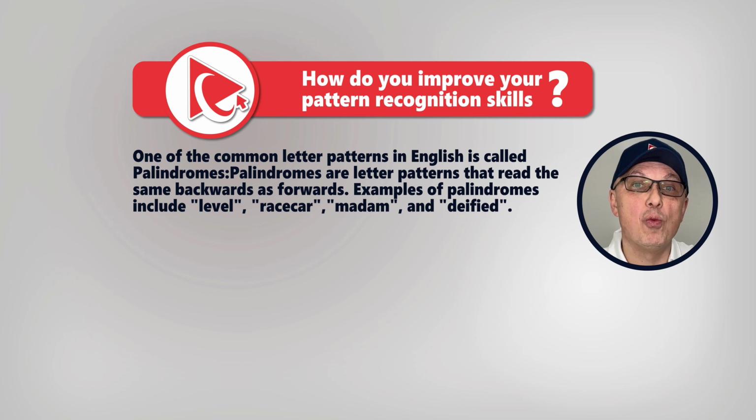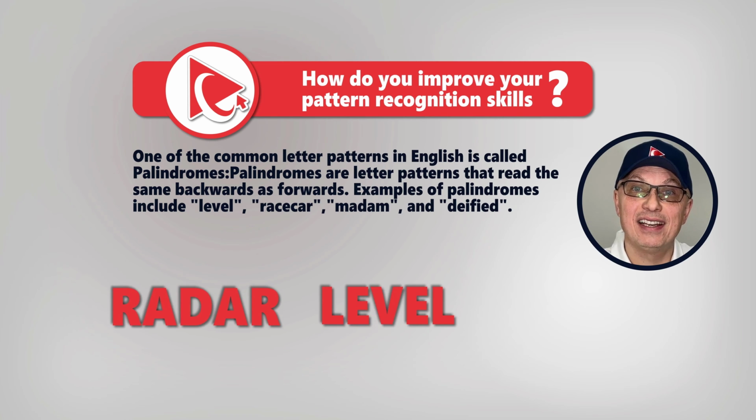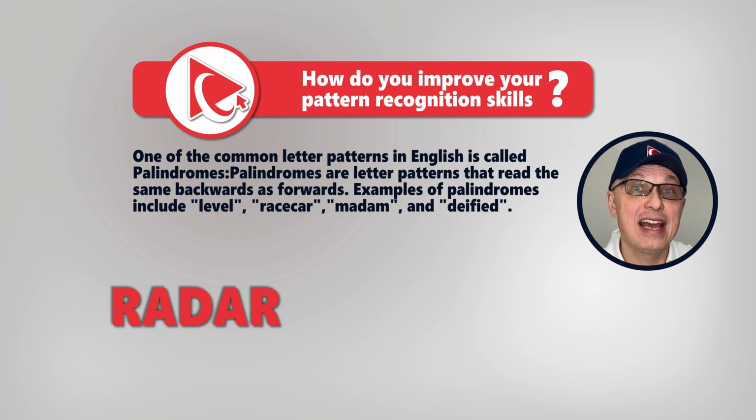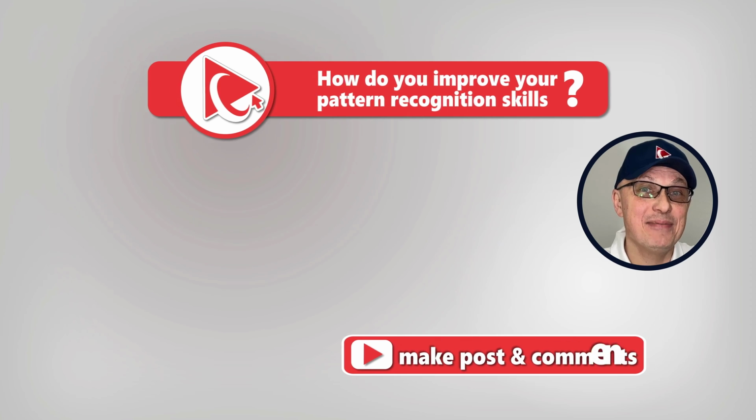For example, the words radar, civic, level, race car, henna, madam, noon, pop, eve, kayak, rotator, stats, tenet, wow, and a lot of others. Do you know those other interesting palindromes that I didn't mention here?